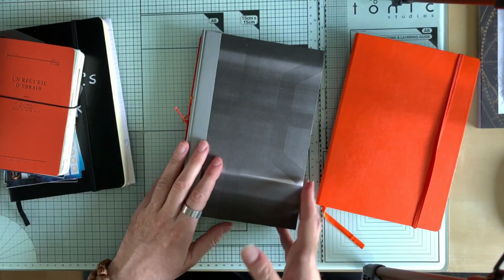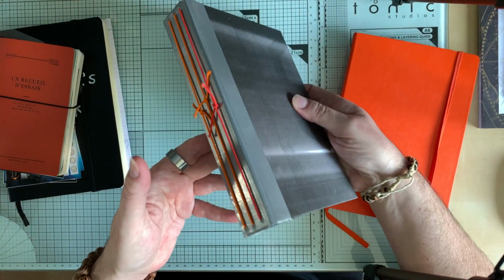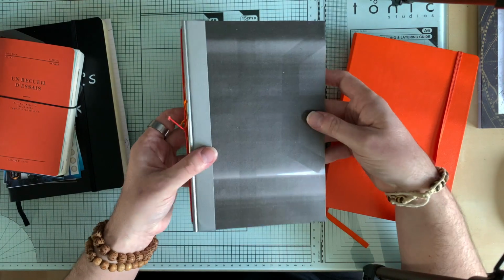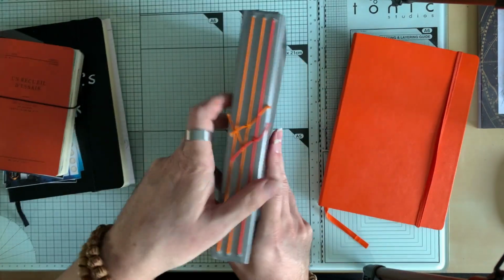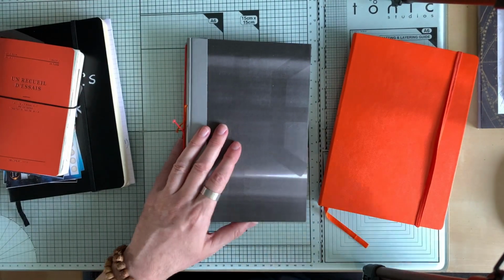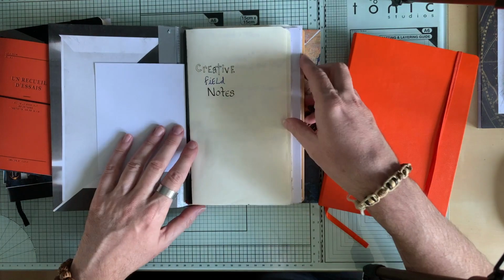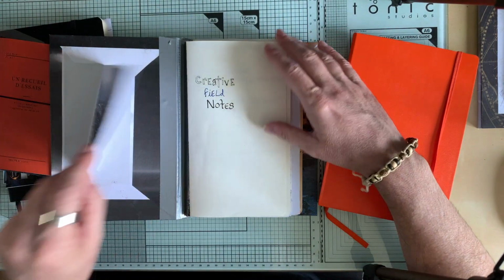Well, for some strange reason, I created myself another type. I had some cardboard and some pieces of paper and a journal planner that I was using, and I wanted to keep them all handy. So I ended up using some elastic and creating a traveler's notebook style collection of things in sort of one planner. And these are my creative field notes.